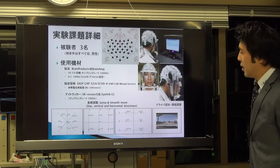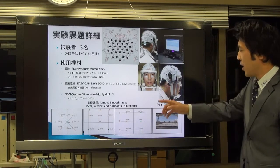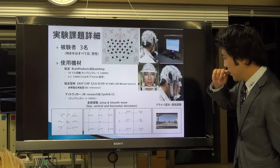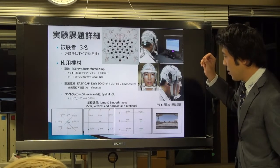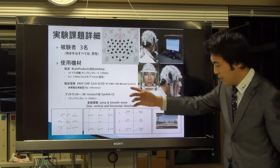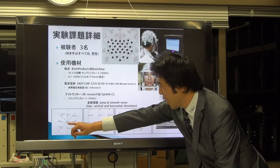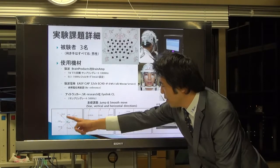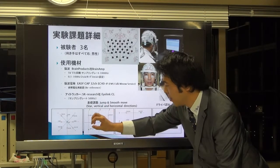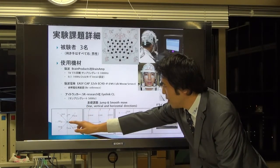So, what I did is such an experiment. First let me introduce what I did during this experiment. The subject looks at the center of the screen at first. After that, one of the round points around will be randomly selected and become red. It means that the subject should move his eye to the point that becomes red. An eye jump motion.